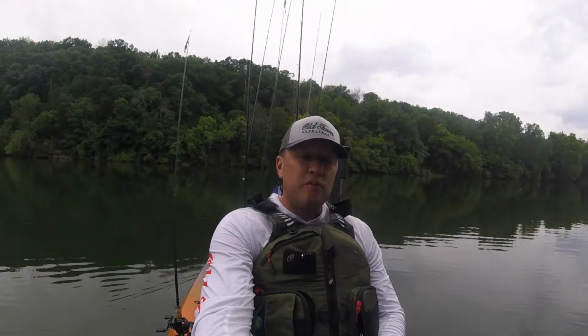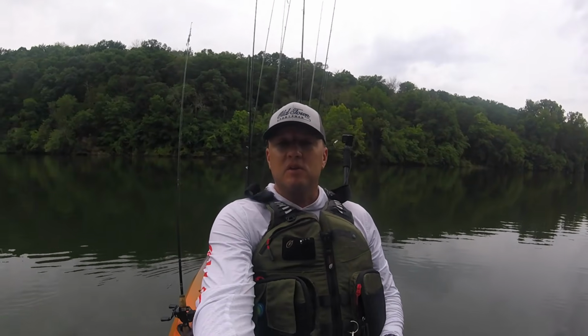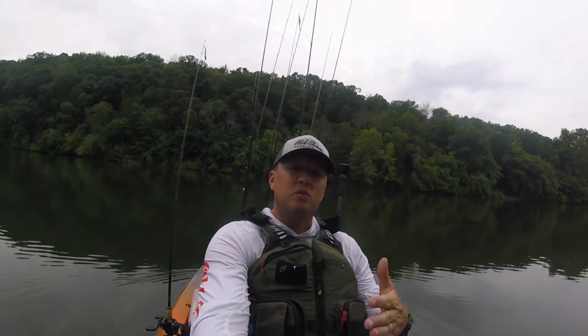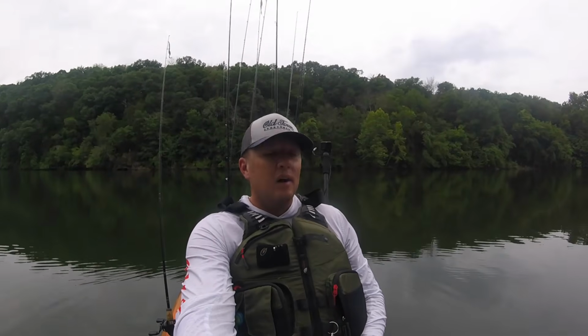So it's only 9:45. I've caught plenty of fish. I've got a limit, culled a couple times, but they're all small, from 14 3/4 all the way down to 12 inches. Ton of spotted bass, a couple largemouth mixed in, but I'm hungry.